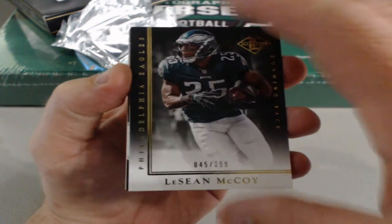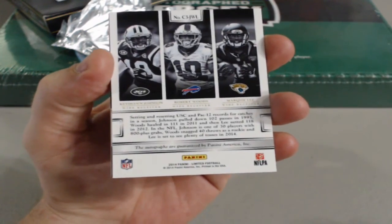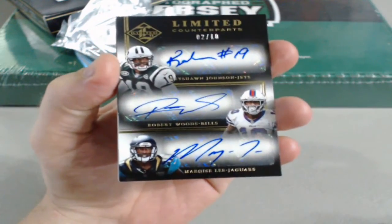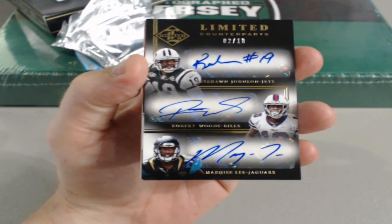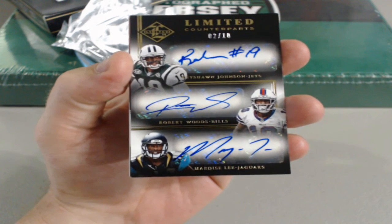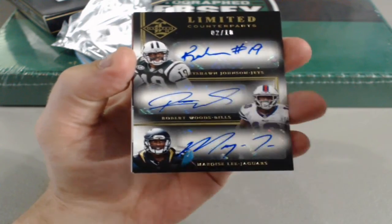$3.99 Shady. Buried a 99 parallel. Triple: Keyshawn, Robert Woods, and Marquise Lee. All right, Keyshawn Johnson, Limited counterparts. Robert Woods and Marquise Lee. So the Keyshawn Johnson for the Jets is Easy Chips for you. Bills, Brian G. Head. Jags, Ant's dad, 12-12. We'll round that off at the end of the break.